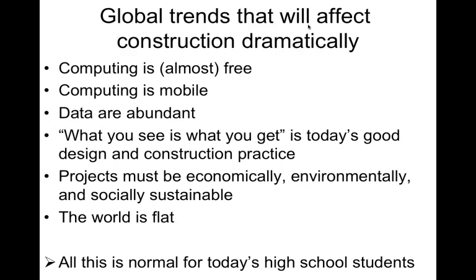In a few years we want to hire the bright, creative kids from that generation. And this is the normal world for them, but I don't see it as the normal world for us with experience in construction. So I think this is more of a challenge for us than the high school students, in terms of attracting the creative, smart minds from the next generation of construction leaders.